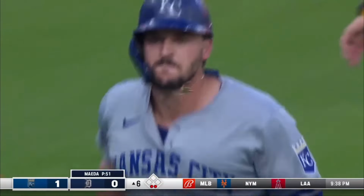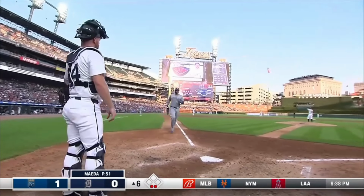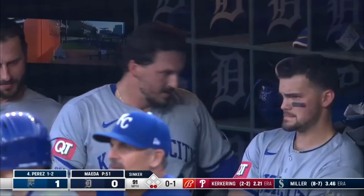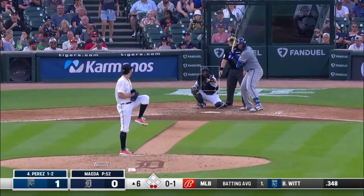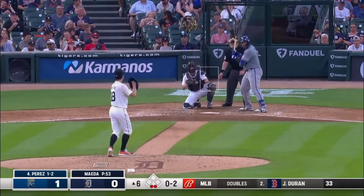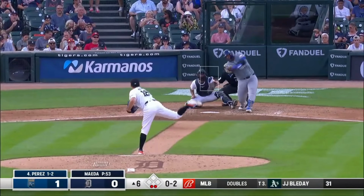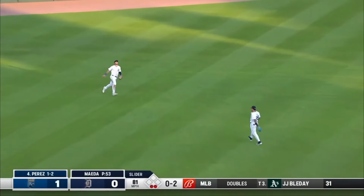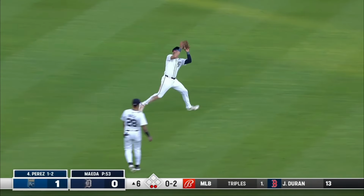Hindsight's 20/20. But at some point, this team, if you don't start speeding away, and even if his ball out over the plate and pulls it to left for a double, you're going to make adjustments to what you're trying to throw him. He didn't want that pitch there. He got away with it. Slider over the plate. And playing coming in.